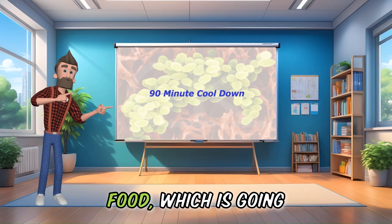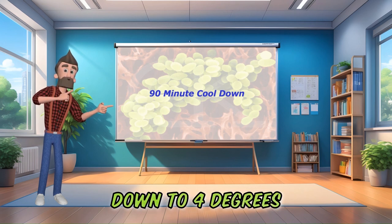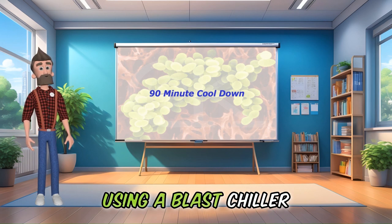If you have cooked food, which is going to be refrigerated, it must be cooled down to 4 degrees C in 90 minutes. This is best achieved using a blast chiller.